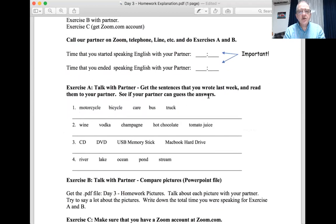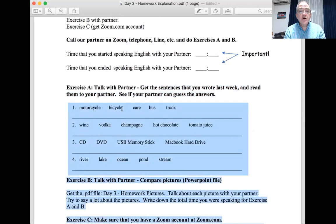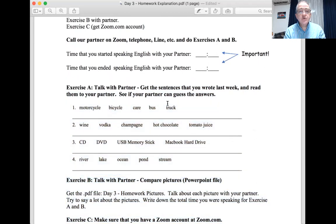Talk with your partner. Now you've got sentences that you wrote last week and you sent those sentences to me and I corrected those sentences. And now I want you to read those sentences to your partner. And I want your partner to see if he can guess which word you're talking about.